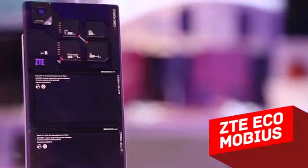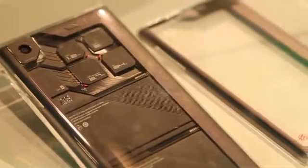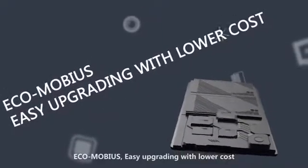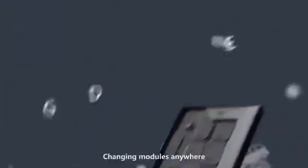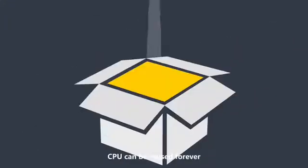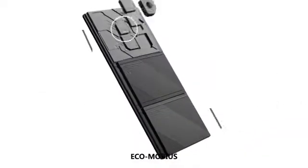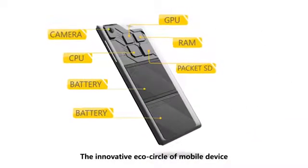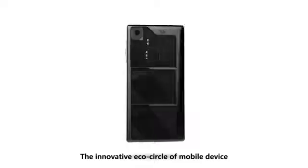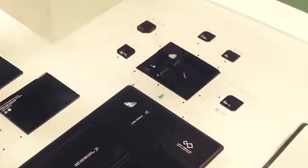ZTE Eco Mobius. Do you think a DIY telephone is possible? Believe it or not, it's already here. Now you can assemble your own phone or renovate it with new pieces. The smartphone has 4 modules: a screen, a processor, an accumulator, and a camera. The main module, weirdly enough, is the screen. The other modules stick to the display with magnets.